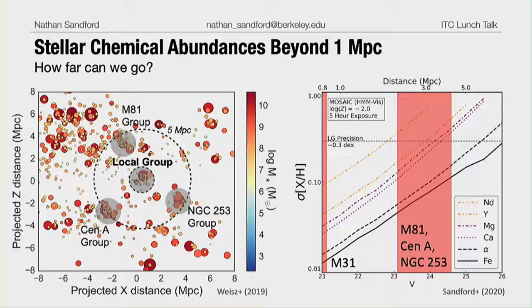And at about 0.8 megaparsecs, the distance of M31, we're forecasting that iron and alpha abundances should be measured to the 0.01 dex level, and a handful of other elements to the 0.1 dex level. And as we push out to 3 megaparsecs, when we start to actually be able to access stars in nearby galaxy groups outside of the Local Group, we're forecasting precisions for iron and alpha around 0.1 dex, and other elements closer to 0.3 dex.